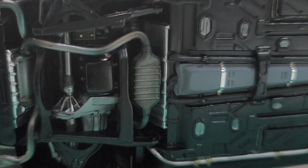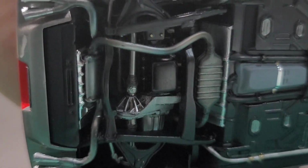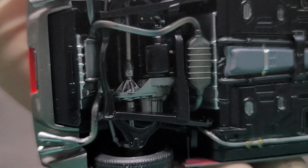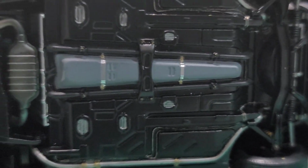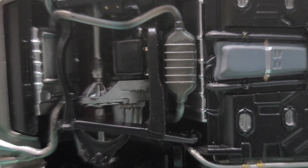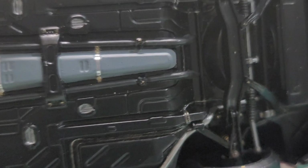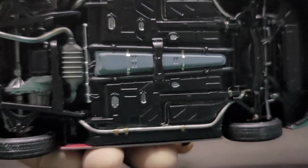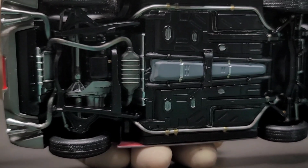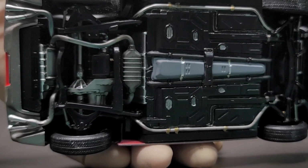Here we have the undercarriage. You have our exhaust with all the heat treated effects. Very pleased with the way that came out. Going to our chrome trumpets, those were all chromed out with the Gundam chrome pen, which I really, really like. You have the heat shields here, you can see them behind the muffler and here on the cat. Those were all done with bare metal foil, and I really like that look. The straps around the gas tank were also done in bare metal foil. It's just a really, really good looking undercarriage. I am very pleased with it, and I gotta say that Monogram did an excellent job with the undercarriage on this car.